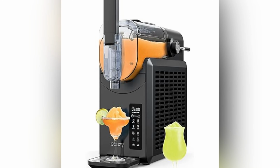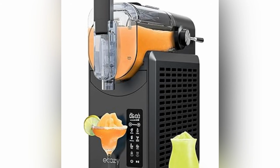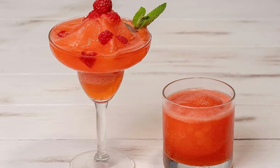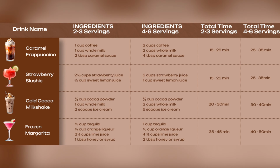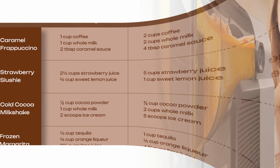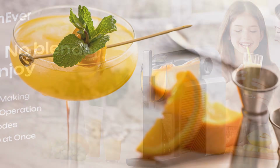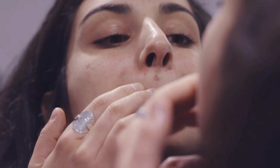This machine promises to deliver slushies in just 15 minutes with its rapid chill technology. And it boasts a decent 68-ounce capacity, enough for about 7 to 9 servings. It comes with 6 preset programs for slushies, milkshakes, and even frozen cocktails, which sounds great on paper. Plus, it doesn't require ice, so you're not diluting your drinks. However, it's not without its flaws.